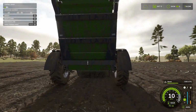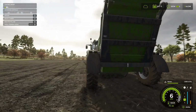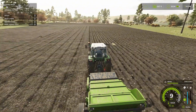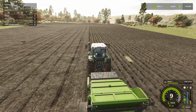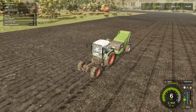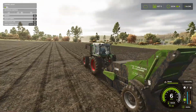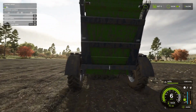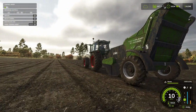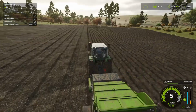Obviously that would be a financial consideration which will not take into account the time spent. I mean, between 5 and 10 kilometers per hour in real time, a field like this is taking me about 2 hours. So that's another thing to consider, is how fast you want stuff done. And also how real you want to be. I'm making this as real as I can. So that's why I've got stones on.